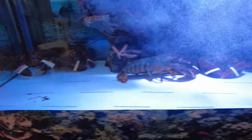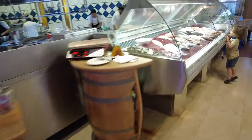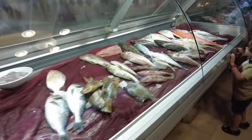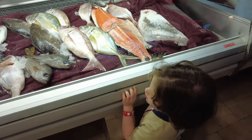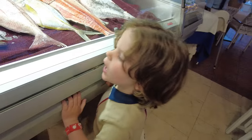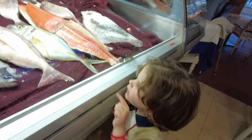Okay, so we've stopped in a fish restaurant. Let's take a look. Wow, very cool. Look at the size of these lobsters. Look, Jack. Massive, huh? How good's that? Oh, look at all the fish as well. Oh, lots of fish, huh, Charlie? Oh, massive fish, huh?